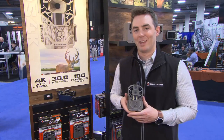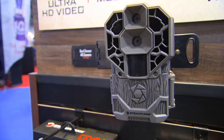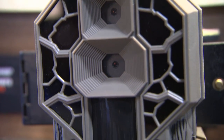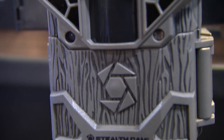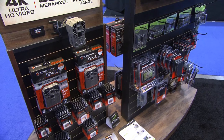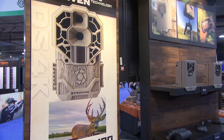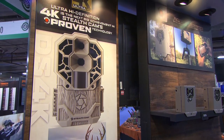What I have here in my hand is the all-new DS4K camera by StealthCam. You heard it right, 4K. GSM and StealthCam were the first to market with HD video, and now we're the first to market with Ultra HD video. So not only will this shoot 4K video, that's four times the resolution of 1080p, this also will do 30 megapixel still images as well. So taking that video quality and that photo quality to the next level, you're going to have the best possible video and photo quality on the market.